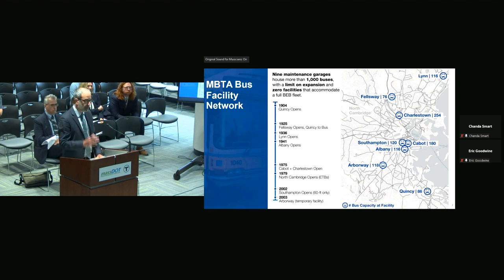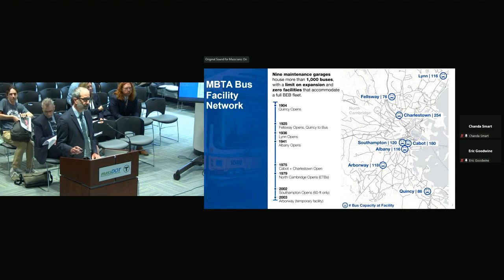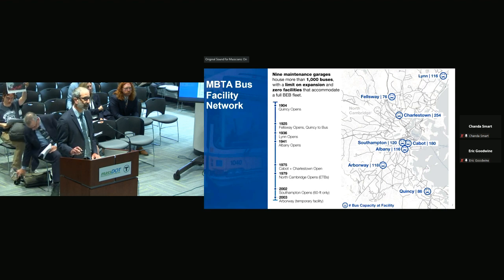Our facilities are quite old, as you can see from the timeline here, with our oldest being over a century. It was originally a streetcar barn, opened in 1904. That's our Quincy facility, which is one of our first projects, as you've heard. And then even our newest facility, which is only 20 years old, that was actually built as a temporary facility to have a 5-year lifespan. It's already well in excess of that.